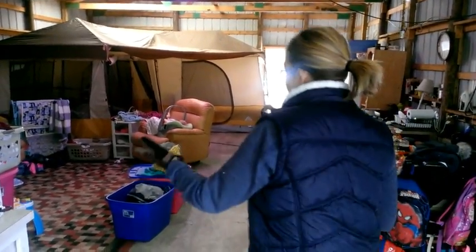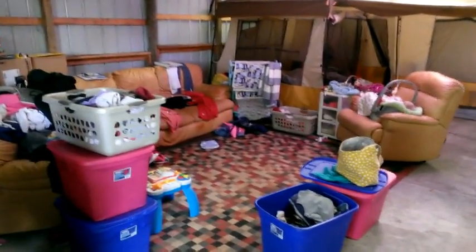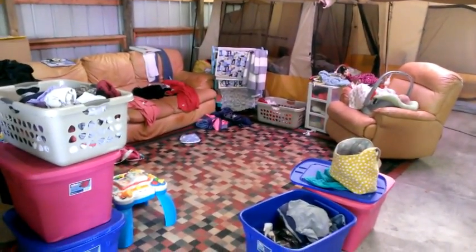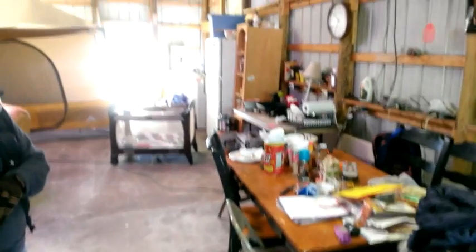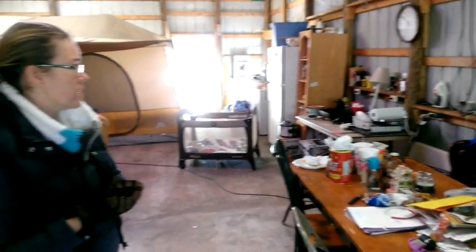We set up a living area with our couches and our stuff. Like I said, everything's really messy right now, so excuse the mess. We have a makeshift kitchen area. Another thing that's been really kind of hard to organize and set up has been washing dishes and all of that stuff.